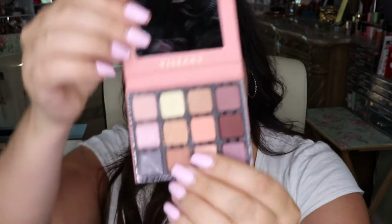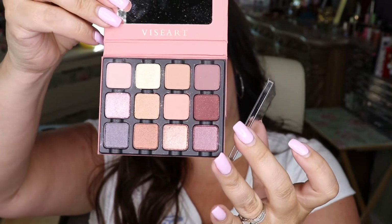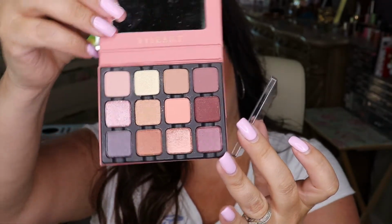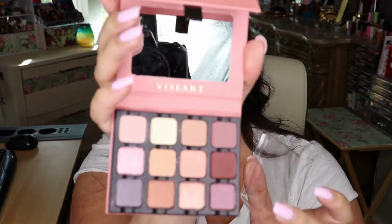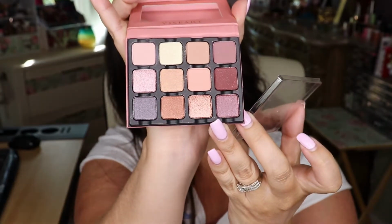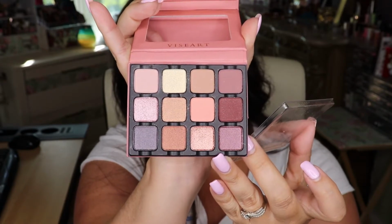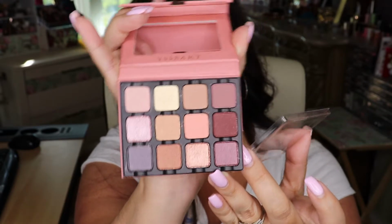Okay, so let's go through the eyeshadow palettes first. I had the Paris Edit Viseart, and this is what it looks like. I was pretty happy with the look I got from it. It's very soft and romantic. I don't think that you're going to get a whole lot of different sorts of looks out of this, but still it's pretty nice for, I would say, especially for bridal makeup, it would be really nice.